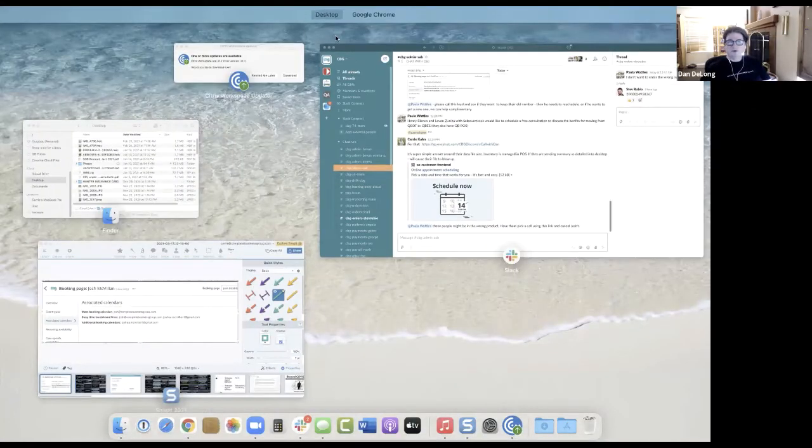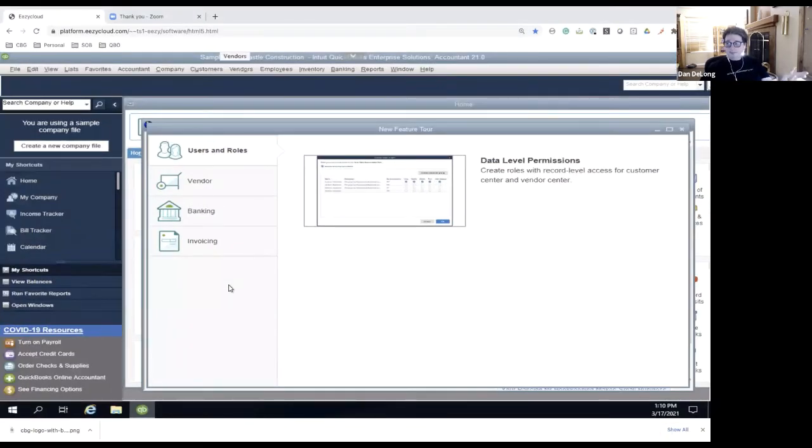Yeah. And actually you can do that in Pro and Premier as well, even if your client's not in Enterprise, but there is a caveat. You can't see all the tools when you're logging in, but all of the tools should be in Enterprise. So yeah, one win for Enterprise, but you can still access the accountant tools in Pro and Premier as well. But you need to be a paid desktop Pro Advisor to be able to do that. So that's something we highly recommend if you're going to be in those products too. Yeah.